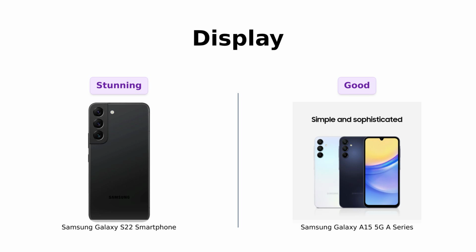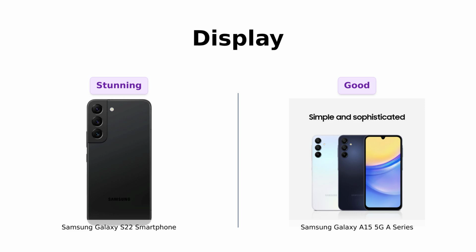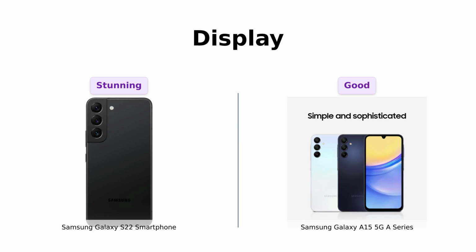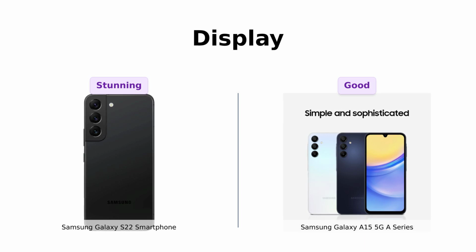Next up, let's talk about those gorgeous screens. The S22 sports a dynamic AMOLED 2X display with 120Hz refresh rate, HDR10+, and 1080 by 2340 resolution. It's like staring into the eyes of a tech god. On the other side, the A15 5G comes with a 6.5-inch Super AMOLED display, enhanced with Vision Booster and up to 800 nits brightness. Reviewers rave about the S22's display quality, calling it a 4K IMAX theater in your pocket, while the A15 screen is considered a really nice HD TV.